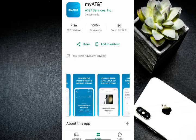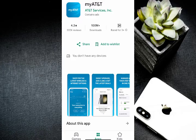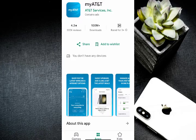For most AT&T customers, it's a convenient alternative to using a desktop browser or calling customer service, and it's definitely worth downloading if you want a fast, easier way to manage your AT&T service on the go.